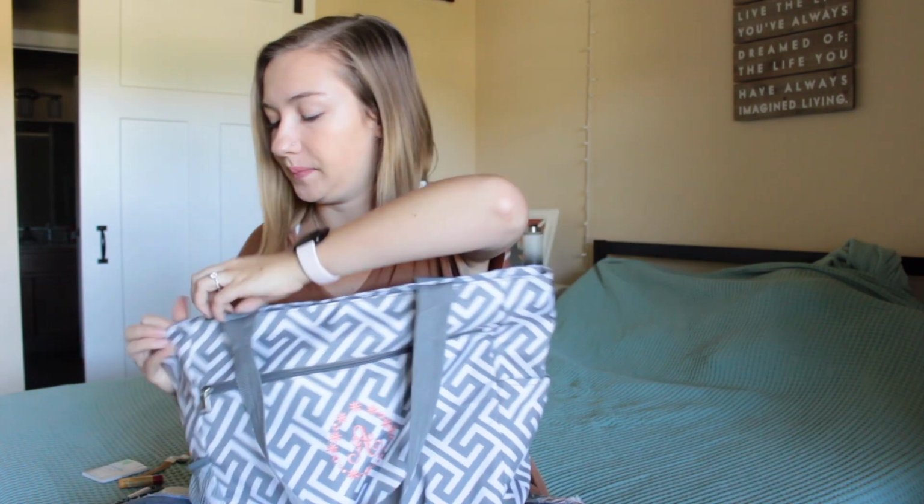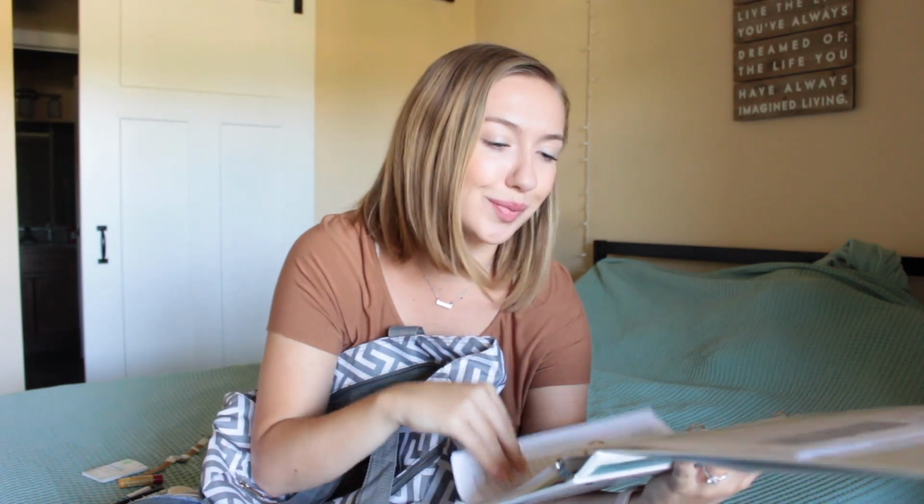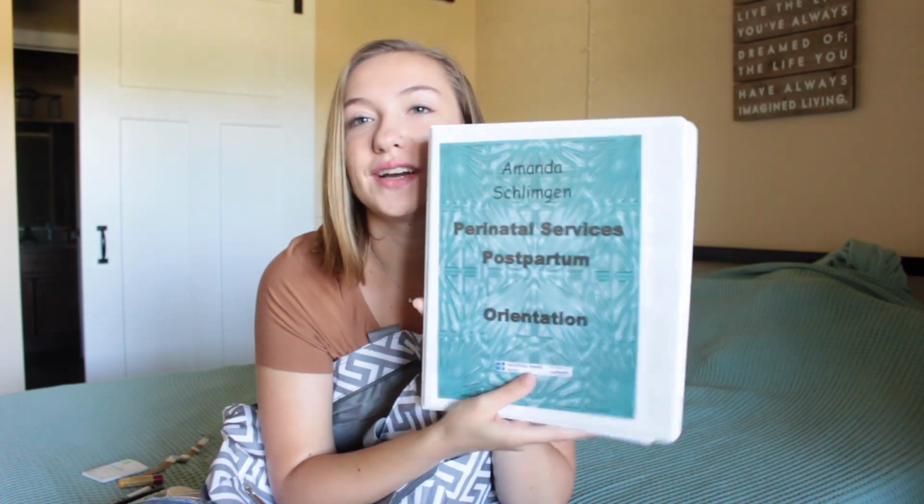Then we open up the big pocket, and we don't have a ton of stuff in here. The biggest thing that I have is my orientation binder, which I always keep in my work bag. It has a bunch of different sections. I have this layout of what I'm supposed to be accomplishing each week on the unit of orientation, and then there's a section where all my preceptors have to cross off what we've talked about and done, and I have a lot of it filled out, which is super awesome. It also has a bunch of other information about the unit, like important policies that I need to know about. So I have my orientation binder in my bag at all times.